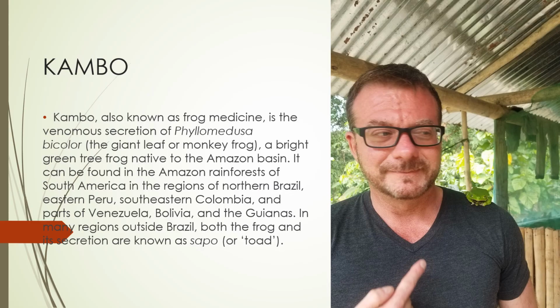Meet Kambo. This is Kambo, my Kambo frog. It's also known as frog medicine. Kambo is a very unique medicine in the Amazon jungle. It's the venomous secretion of the giant leaf or monkey frog, a bright green tree frog native to the Amazon basin. It can be found in the Amazon rainforest of South America and the regions of northern Brazil, eastern Peru, southeastern Colombia, and in parts of Venezuela, Bolivia, and the Guianas. In many regions outside of Brazil, both the frog and its secretion are known as sapo or toad.